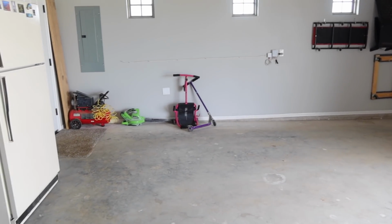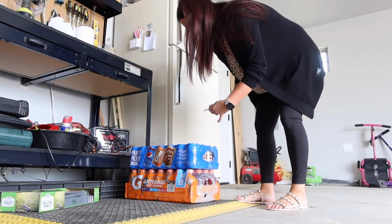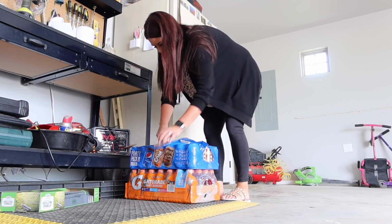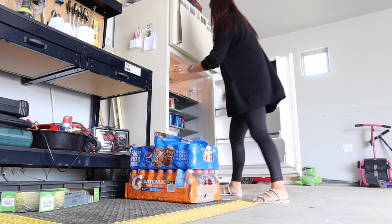But as you can see here, our third car garage is finally cleaned out. All of that got put away in the shed if you missed that video. But we do keep a spare refrigerator out in our garage just for drinks. So I love when guests come over, or friends or neighbors or whatever, they know they can just go out to the garage and pick whatever they want to drink.